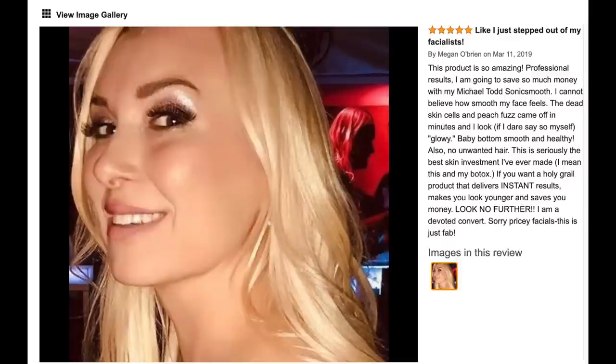Like, I just stepped out of my facialist. This product is so amazing. Professional results. I'm going to save so much money with my Michael Todd Sonicsmooth. I cannot believe how smooth my face feels. The dead skin cells and peach fuzz came off in minutes, and I look, if I dare say so to myself, glowy, baby bottom smooth and healthy.